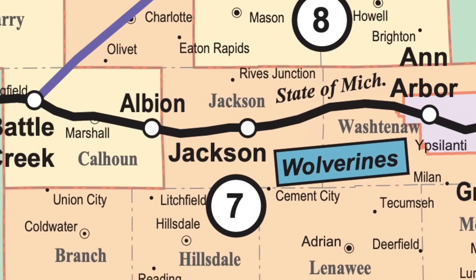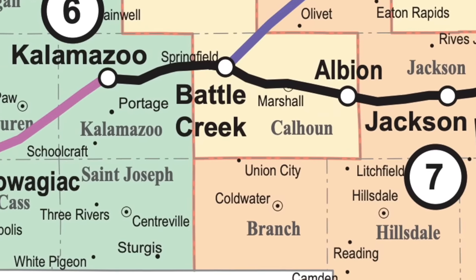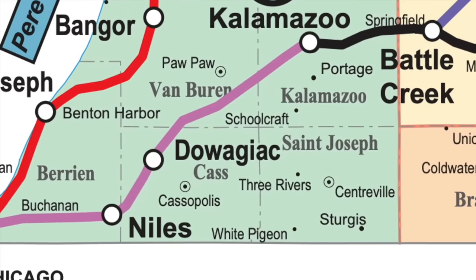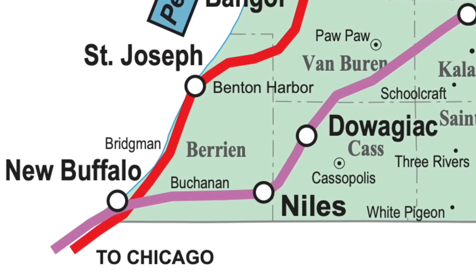Amtrak has actually owned the 97 miles of track between Kalamazoo and Porter, Indiana, since 1976. The first high-speed train to run on that portion of the Michigan line operated on February 7, 2012.